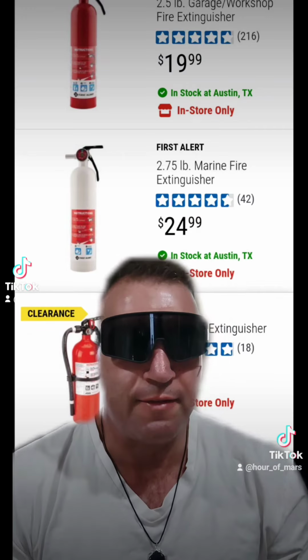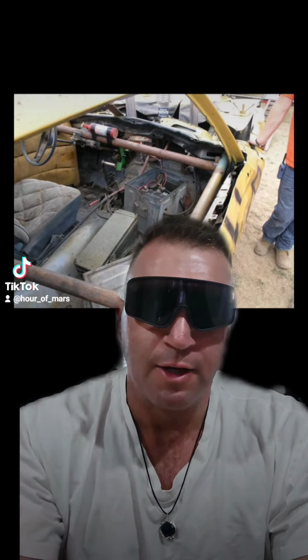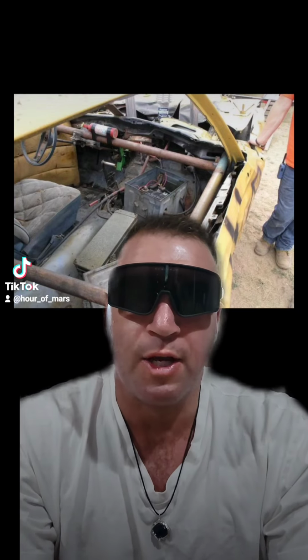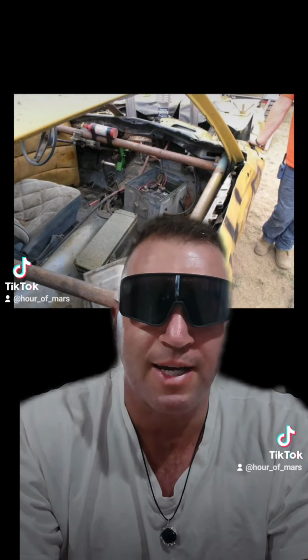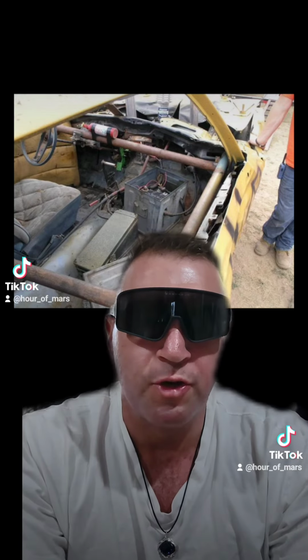Which brings me to my next safety issue with derby people. And for those of you non-derby related still watching, check this out. I grabbed this random picture off the internet. I just typed in interior of derby car roll cage, and the very first picture I picked and saved, I didn't even realize it, this guy's got a fire extinguisher duct taped to his roll cage. Props to this guy.